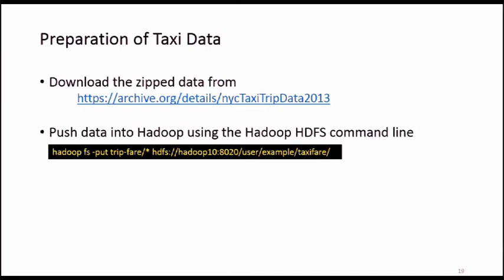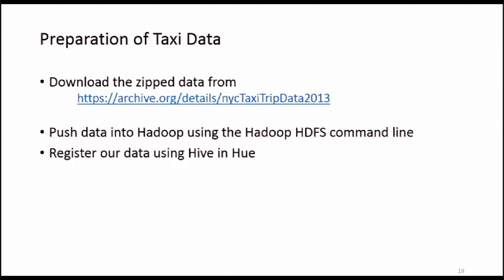Then from there, we're gonna use the Hadoop command line, use the HDFS command line, and we're gonna take all that zipped data and we're gonna dump it into Hadoop, okay, into HDFS. Then once we get it onto HDFS, we're gonna register it in Hive. Remember, Hive is that table and SQL-like way of interacting with our data. We're going to register it with Hive using a web app called Hue.